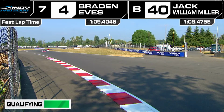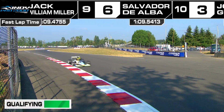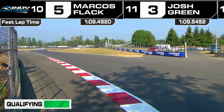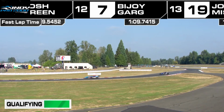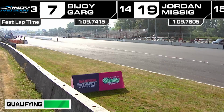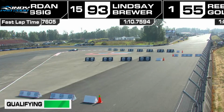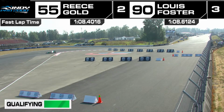3 laps into this session, and very much the same as USF 2000, guaranteed or not guaranteed. They'll get 20 minutes of green flag in what will be a 30-minute window. Gold now on top, 2/10 quicker than Louis Foster, a 108.410. Foster second, Anam Ahmed third, Josh Green fourth, Yuvan Sundarmurthy in fifth.